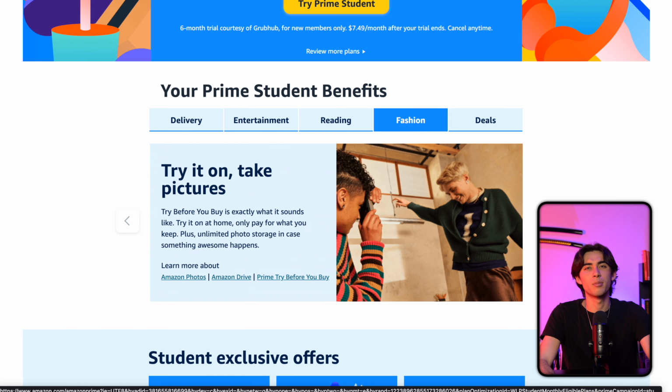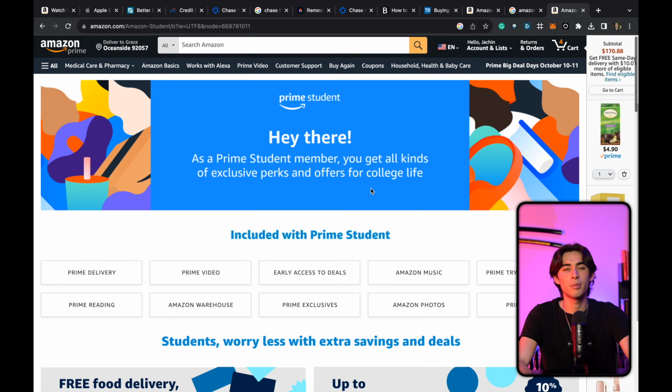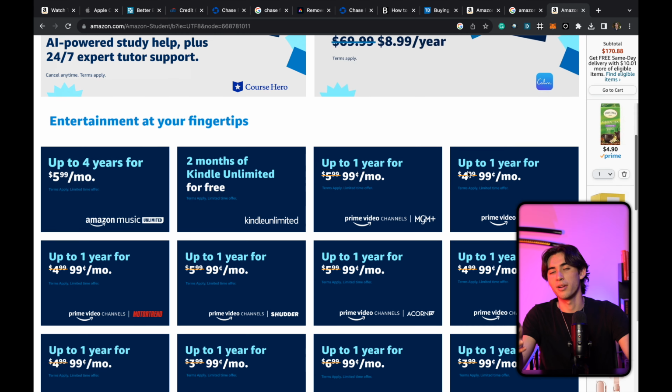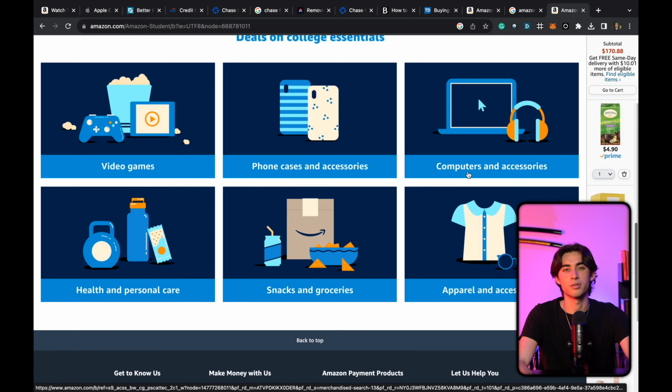Also, Prime Student comes with a lot of other great deals. The discounts I personally used are free delivery with Grubhub, 2 months free of Kindle Unlimited, and the Calm app for $8.99 a year. If you don't know, the Calm app's a great app. It's probably one of the best apps out there for meditation and other such things. So if you're into that, that's another bonus, because usually I think it's around $70 a year.